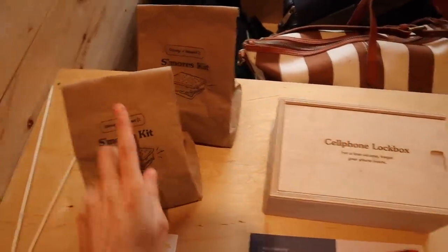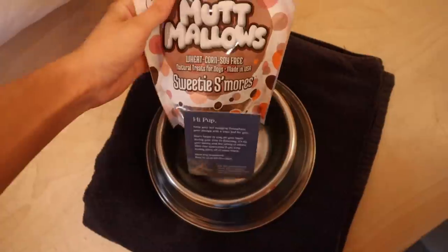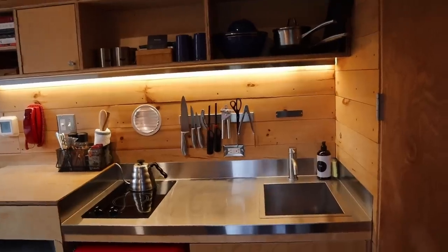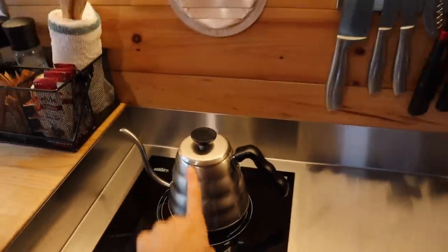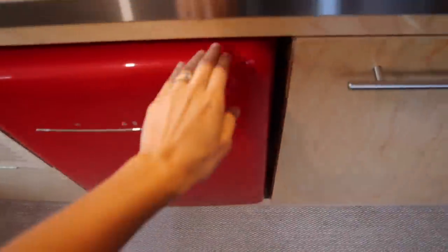I think we might have to pay for those, but you can put your phone in the lockbox if you want to not use it. Some dog treats, some bowls too, as well as a towel, which will be good because it is supposed to be rainy. And then the kitchen is definitely nice to have because you have your sink, a stovetop. We'll use the kettle for our coffee. And then they also have some snacks and stuff there, as well as a little mini fridge.